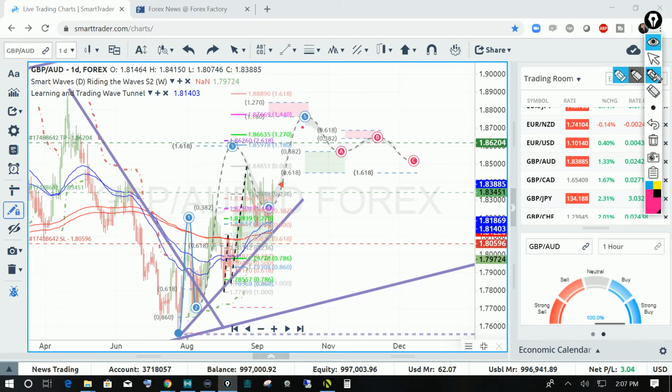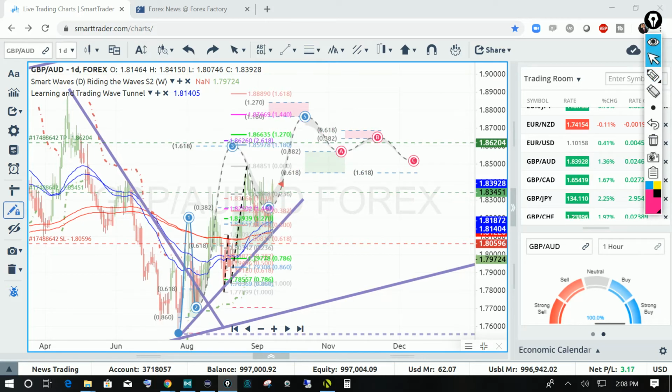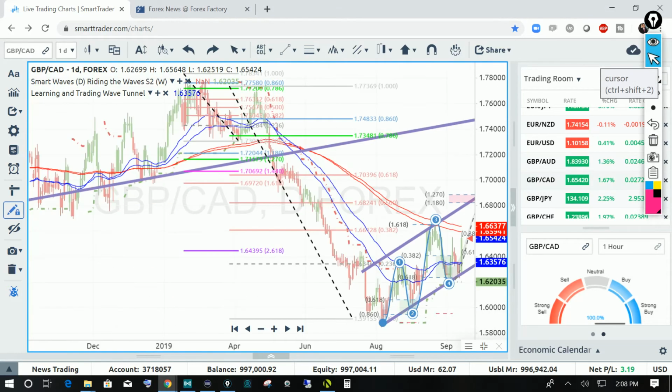On this pair, it was at 86.63 right there. So do all of those counter trend line breaks going up until you get to that point. Then get out of the market, stop trading it, because we're going to expect some sort of downside move. And the same thing goes with any other of the pound pairs, like the pound Canadian.